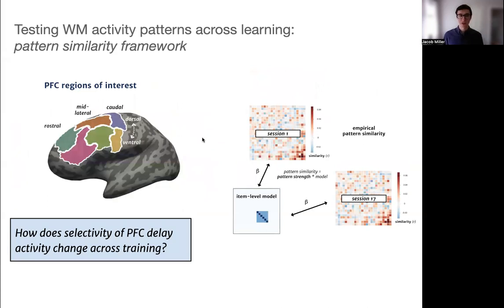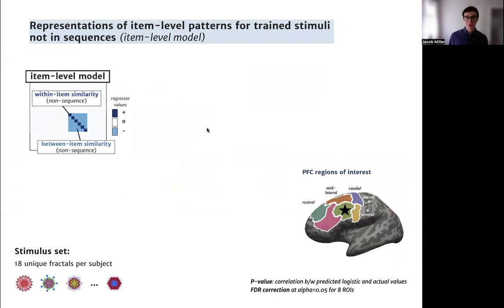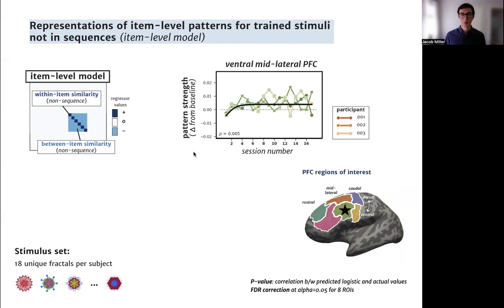We did this for each of 6 regions across human lateral prefrontal cortex along rostral-caudal and dorsal-ventral axes. And we could then ask how the selectivity of prefrontal cortex activity changes with training. And remarkably, we show that representations of item level patterns for specific memoranda emerge for trained stimuli over time.